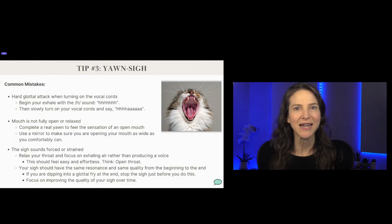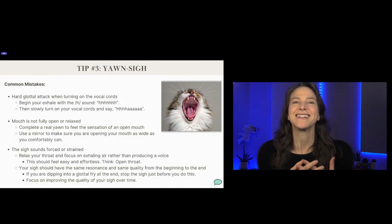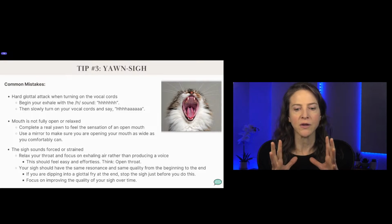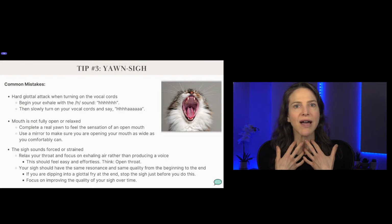You can do this as many times as you want. It shouldn't hurt you, right? None of these exercises should hurt or feel uncomfortable. In fact, they should all feel nice, feel good, and help your voice and placement to feel balanced. So if you're ever feeling discomfort, stop the exercise, allow your vocal cords to rest.